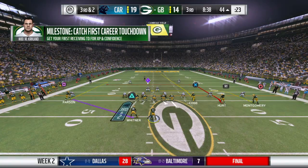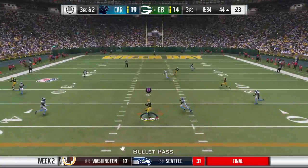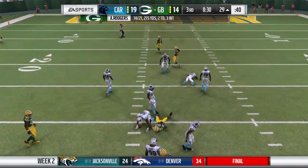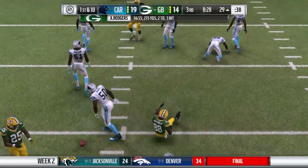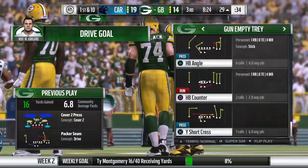He really does, and the best part about that play for him, I don't think that was his primary target. I don't think so either. I think he had the read, figured out where the blitz was coming from, and went to a secondary target for a really nice game. It'll be a gain of 16 and give him a first down as well.